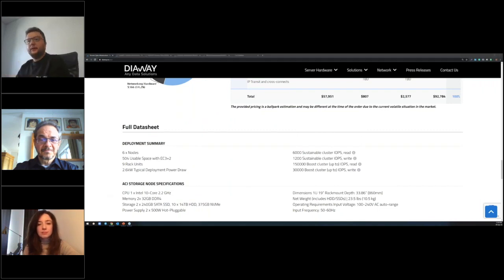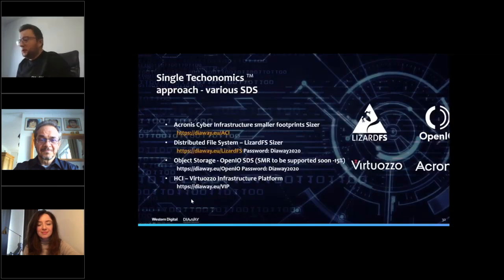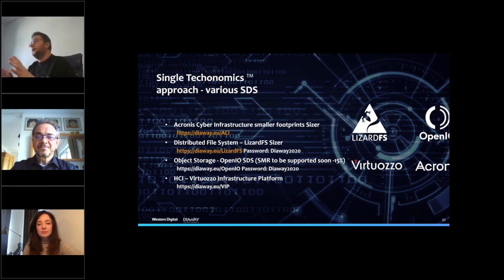And that's not the only example I'd like to share with you. Cronis cyber infrastructure is a universal kind of storage, and of course universal storage can be good for every specific use case and workload. And I'd like to share with you two sizers that are not published yet. One is for file system oriented software-defined storage. The other one is for object oriented software-defined storage.